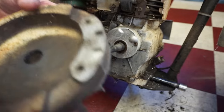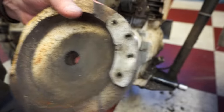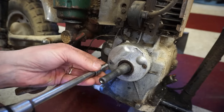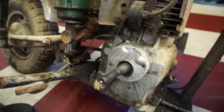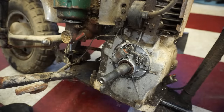So the flywheel is off, and then there's the woodruff key right here. So got that off. I'm thinking. All right, got the cover. Comes off and there we go.